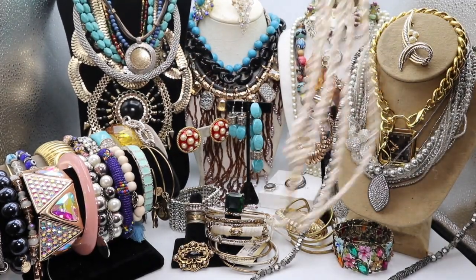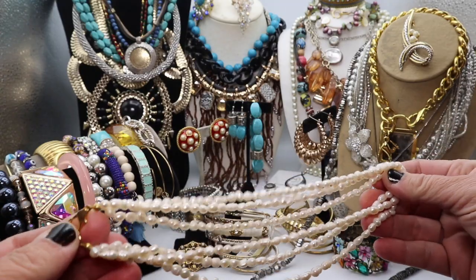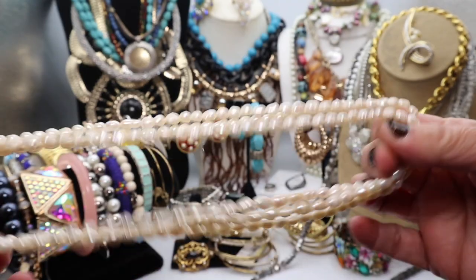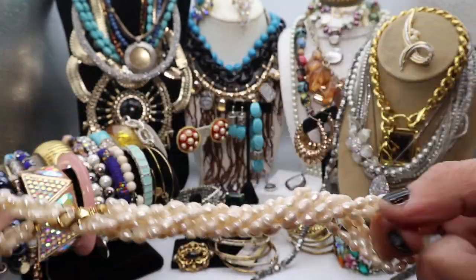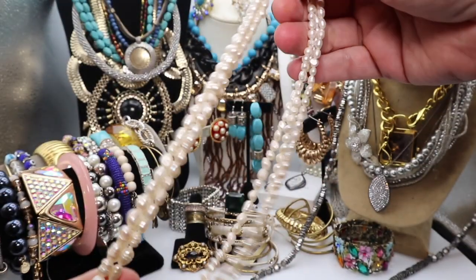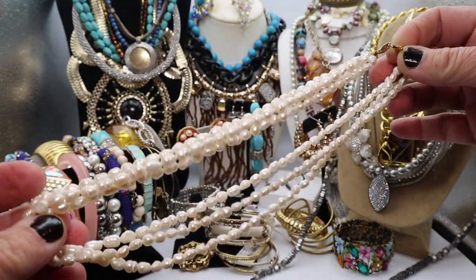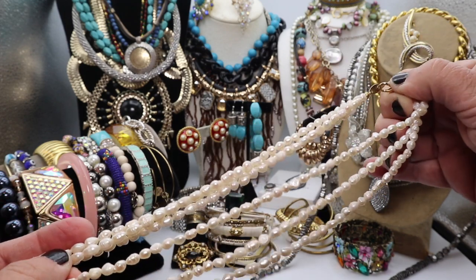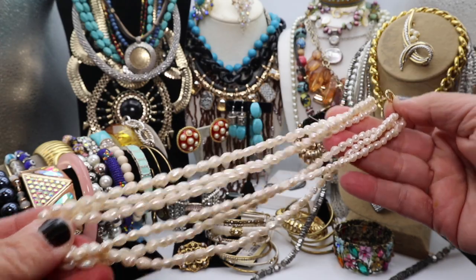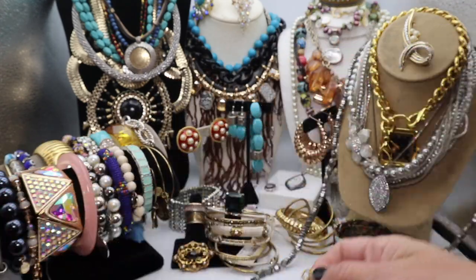So let's see. Here is a freshwater pearl necklace. It's three strands, and twisted. This is called a torsade. But I like the idea of this necklace like this. These are not cultured pearls. They are freshwater pearls. I perhaps will do a video sometime on them to explain to you the differences. But real pearls, very nice.